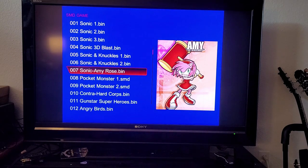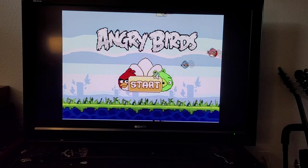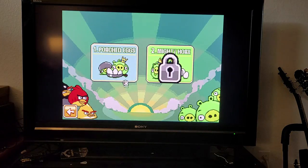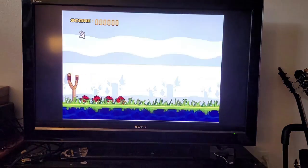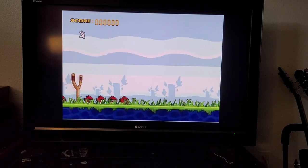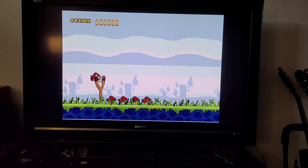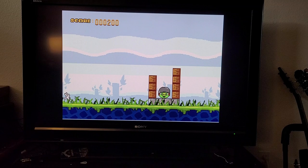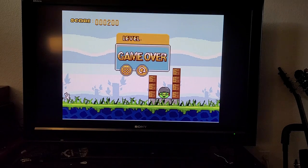I think this is a ROM hack of Sonic where you play as Amy. Oh, Angry Birds. I believe this is someone's homebrew project of Angry Birds. But it was made for Sega Genesis. Oh, then. Really? You couldn't at least attempt physics? Okay. What? I shot one bird. How is that game over? Okay, no, I'm not gonna give that more time.